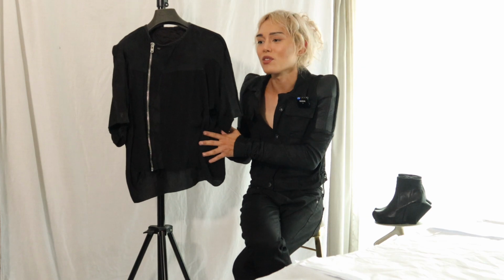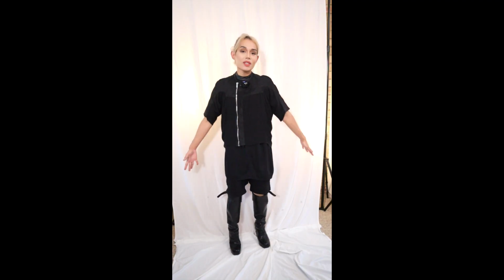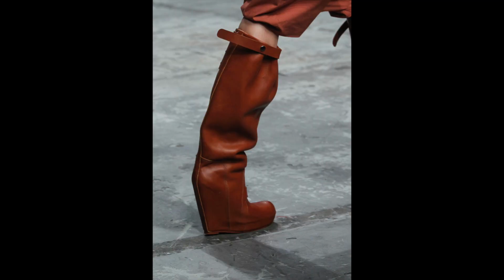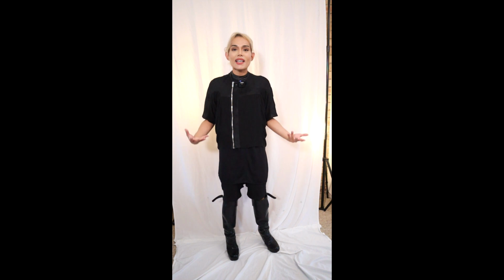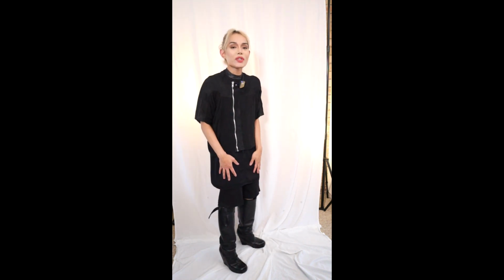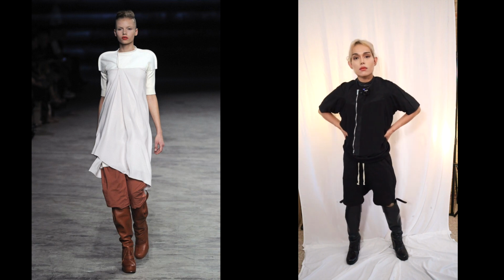And that's what I love about Rick Owens pieces, is how you're able to maximize the full potential of each clothing. The top is from the spring 2012 collection, and also the boots are from the same collection, and together they create this fantastic pairing. I mean, I know it's lazy to like copy the runway looks per se, but I think it's fine sometimes.